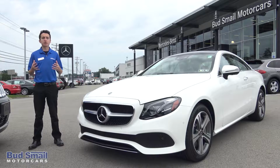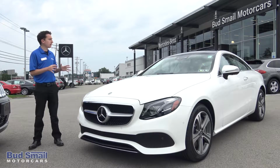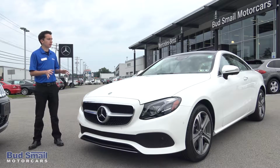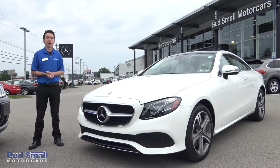Takes a lot of the same great technology that was found recently in our all-new E-Class sedan, but gives you the elegant, very slick, sporty styling of all of our brand new coupes. Takes a lot of its styling cues from our flagship S-Class coupe in just a slightly smaller package. Let's go for a ride and check it out.